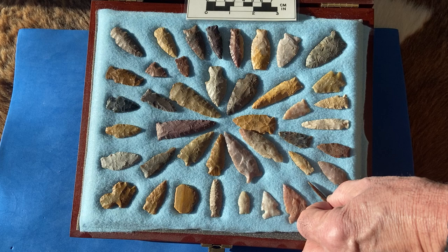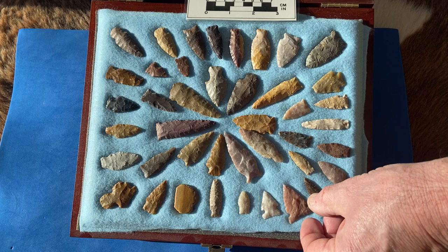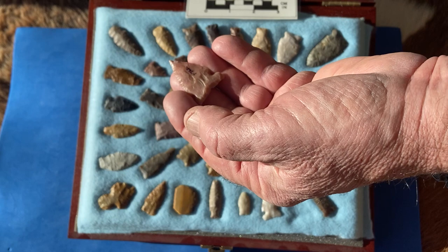This, I think, is a Deception Creek, which would be early archaic, late Paleo-Indian. This one I would call a looking bill if I found it without this center notch. Not sure what it is. Maybe it's a looking bill, just with that oddity of the center notch.